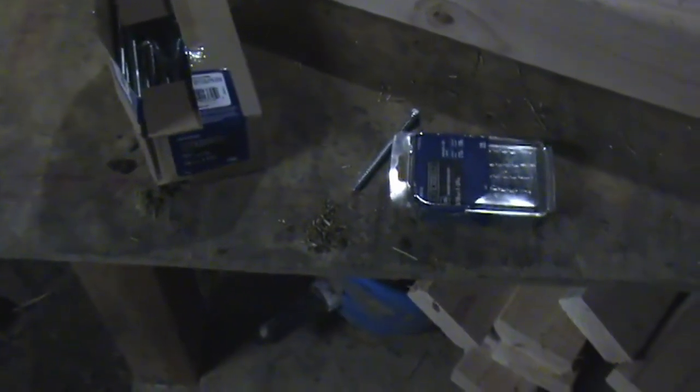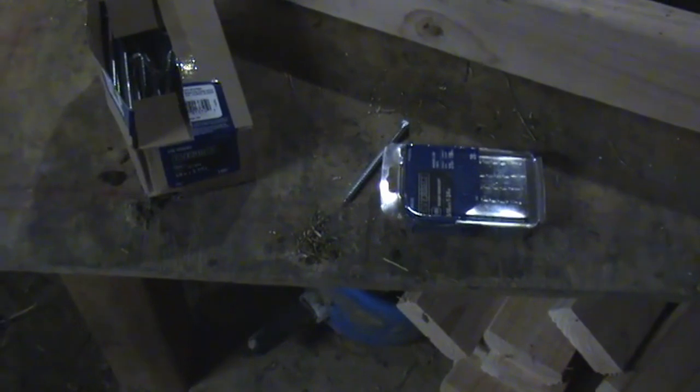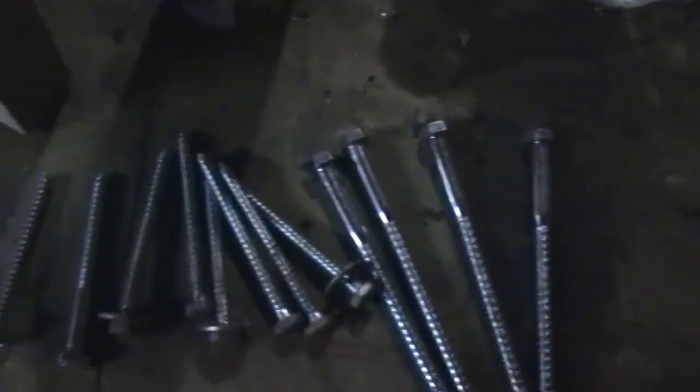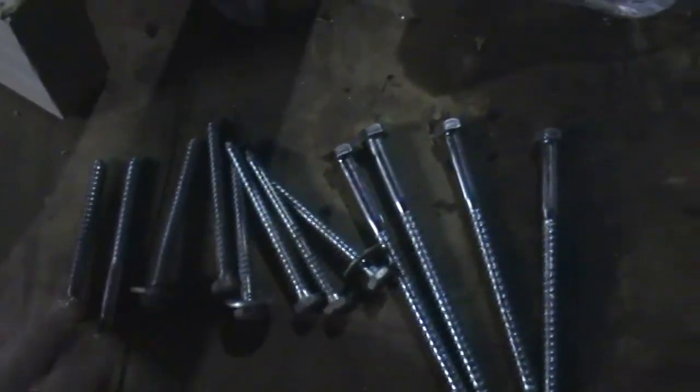All right, so I'm ready to fasten the top of the 4x4s to the rafters up above. I'm going to be using mainly lag bolts. Over here, I've got some thicker joists that I'm going to use these four on, and the rest of them are shorter.